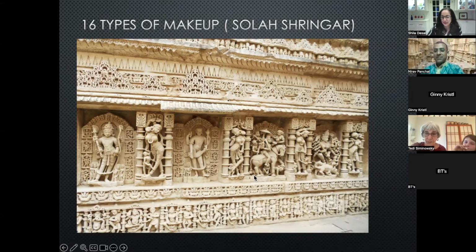And this is the incarnation of Vishnu yet to arrive, the 10th avatar, Kalki. As you can see, as you keep going through the stepwell, your eyes just keep running all over the place, and everything has a story. So it's incredibly rich.